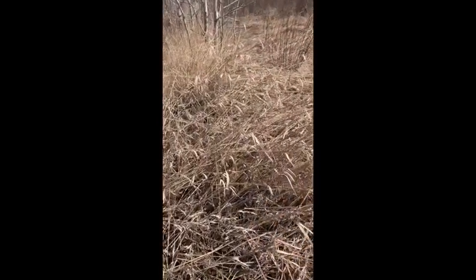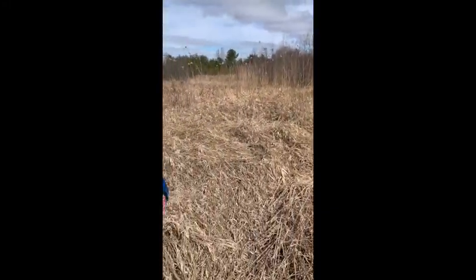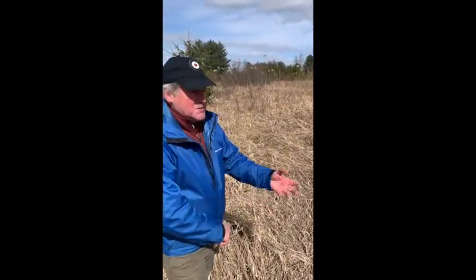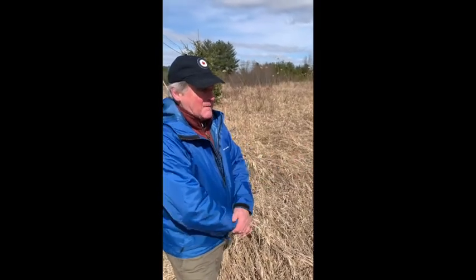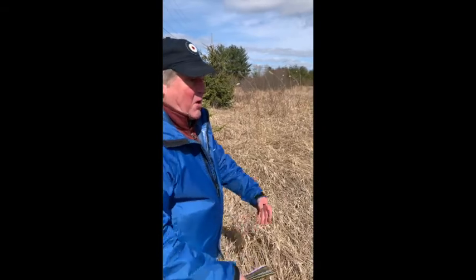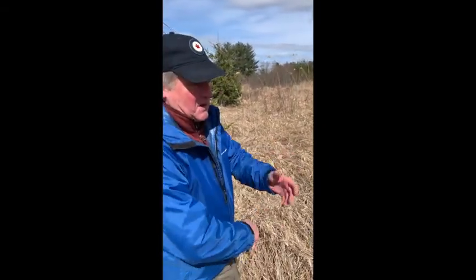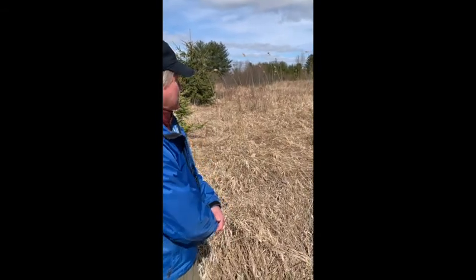In addition, all this blonde grass that you see throughout the site is reed canary grass. It's considered to be an invasive species too, and it was actually promoted by the Soil Conservation Service as a seed to be used in wetter areas of disturbed sites. So that's just been kind of a problem that's existed for many years that persists now as a problematic species.